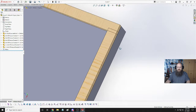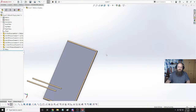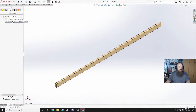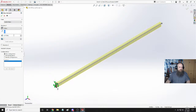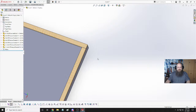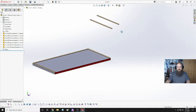And then I like to check. For some reason that's encroaching in. Did I not do that correctly? 3.5. Oh, it's 3.5. Oh my goodness. I gotta take another half inch off. Goodness. This is how we do it. There we go. Now we're looking good. Now we're looking great. Alright, now we just attach these pieces.